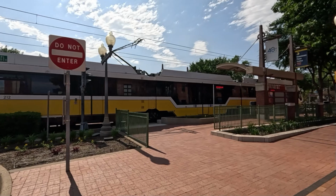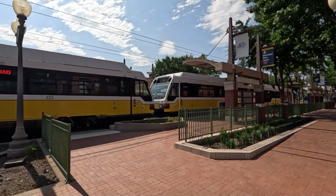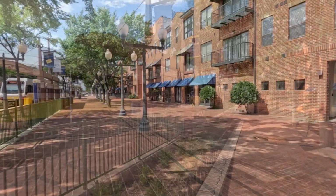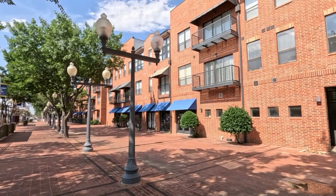Another key to rebuilding a downtown is having transportation, and here the light rail can take you into Dallas, it can take you to the airport, and it makes it more likely that people will live out in this area.